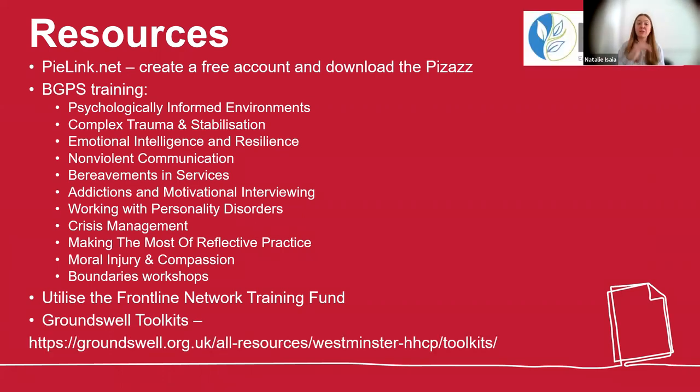And then Groundswell also have some fantastic toolkits there. On this link, you can go and find toolkits around warnings and sanctions, and psychologically informed environments. There's one about reducing evictions in services. So this is another really good resource that you can use.